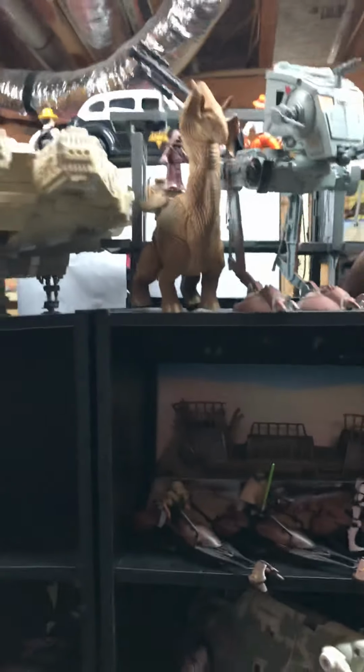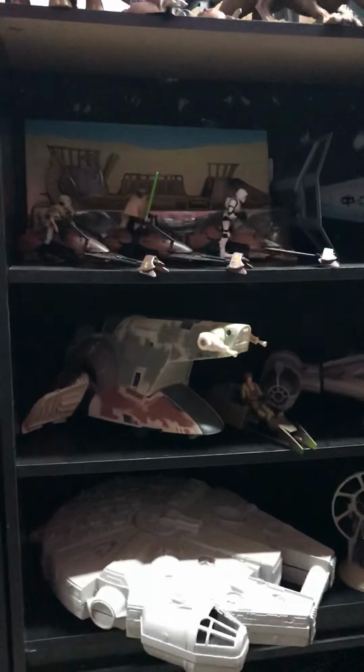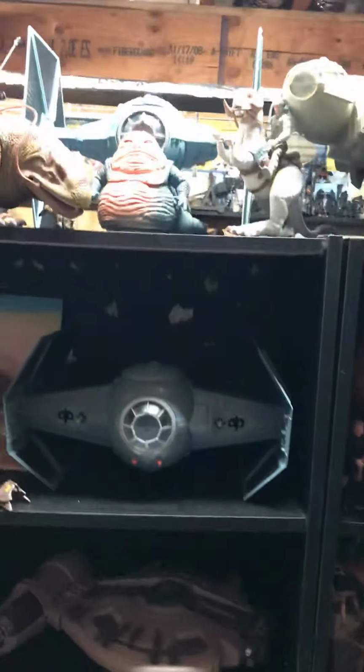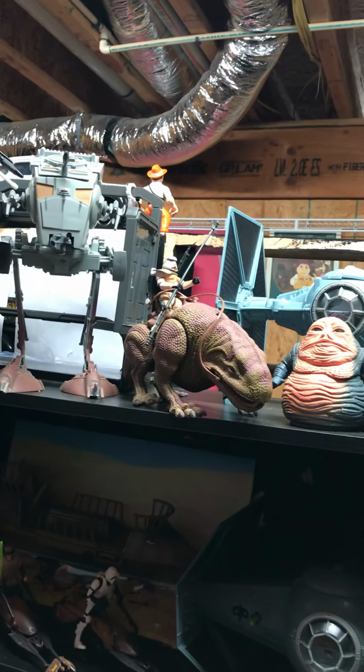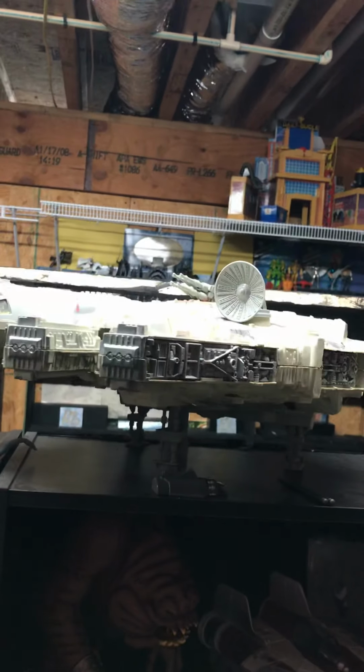And then a lot of these are the Power of the Force 2 / Power of the Jedi. This is where I will be housing all of those vehicles and play sets, and the figure and vehicle 2-packs, like the Jabba, Han Solo, the Tauntaun and Luke, Stormtrooper and Bantha. Dewback, excuse me. There's Power of the Force 2 Millennium Falcon. That one is complete.